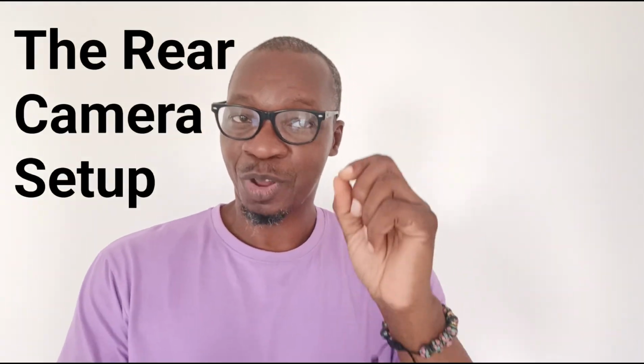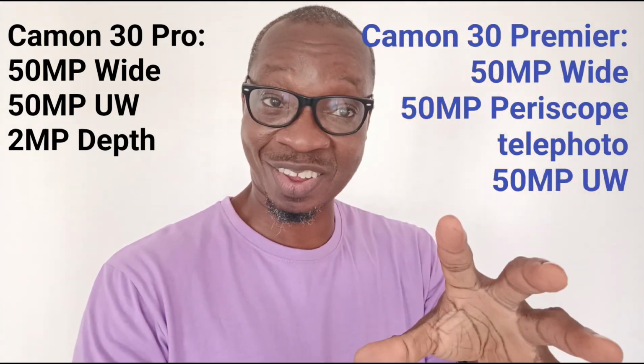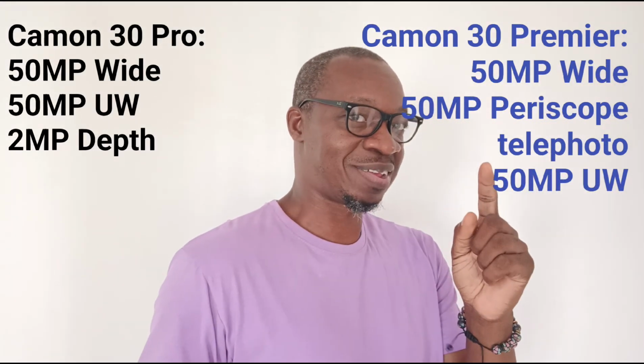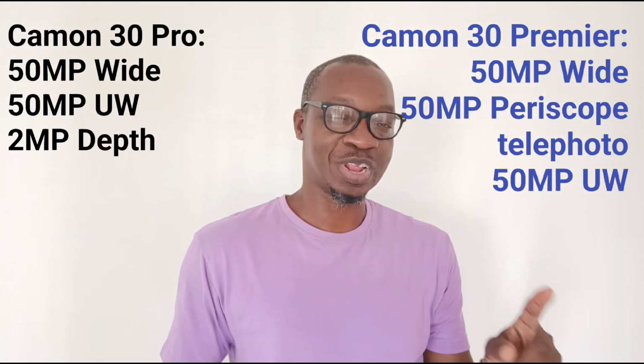Now, the Camon 30 Pro has a 50 megapixel main camera. It's a wide angle lens. In addition, it has a 50 megapixel ultra wide angle lens, and then it has a 2 megapixel depth sensor for your bokehs and all that. Now, the Camon 30 Premier has a much more powerful, much more comprehensive rear camera setup. It has that same 50 megapixel wide angle camera as the main lens, but then it now has a 50 megapixel periscope telephoto lens that is capable of 3 times optical zoom. That does not exist on the Camon 30 Pro, and that's the major difference between the two devices.